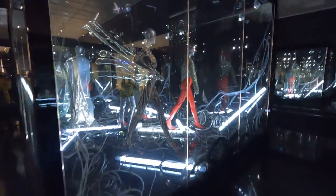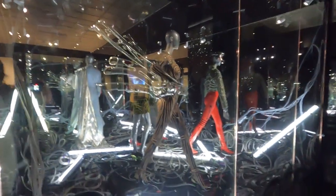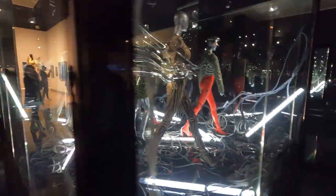Then we round the corner to more car part designs. These are all in an acrylic box. It's making sense now. These are like mufflers.